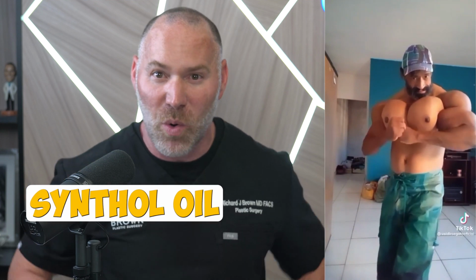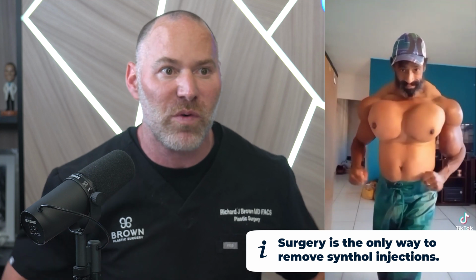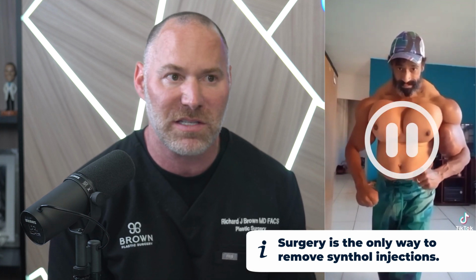Oh, yo, I've seen this guy. So these are synthol oil injections. These guys have body dysmorphia. He used to be a bodybuilder. They inject oils into their tissues. The dangers is you can get necrosis of the skin. You can lose limbs and get horrific infections. Do not do this. This is awful.